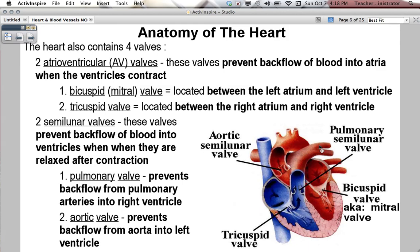And the 2 names are the bicuspid valve, which is also known as the mitral valve, and the tricuspid valve. And the bicuspid valve is on the left side and the tricuspid valve is on the right. And sometimes people confuse those. And so the way I keep them straight is I remember tri means 3, bi means 2. And since there's more right-handed people in the world than there are left-handed, then the tricuspid valve has to be on the right side of the heart.